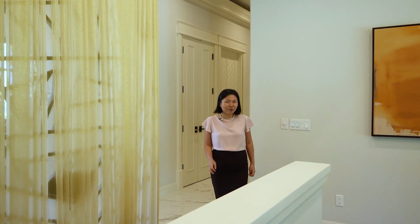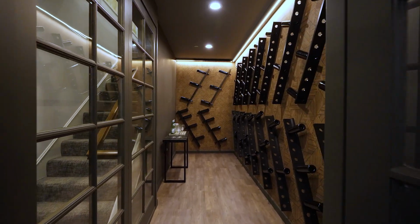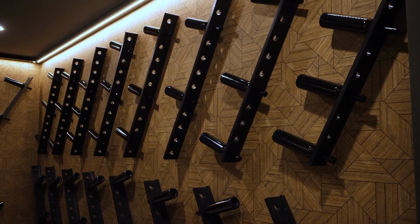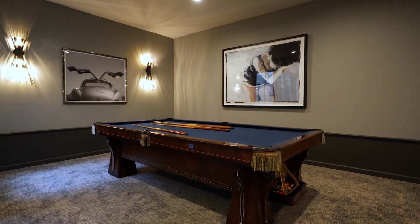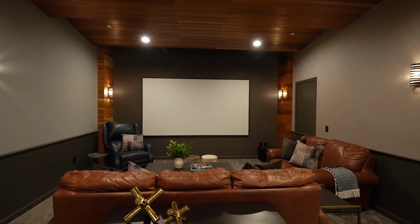Next, let's explore the entertainment space on the lower level. Complete with a projector wall and a wine cellar, this area is perfect for fun evenings. Invite friends over to cheer on your favorite team, enjoy weekly game nights, or cozy up for a movie marathon.